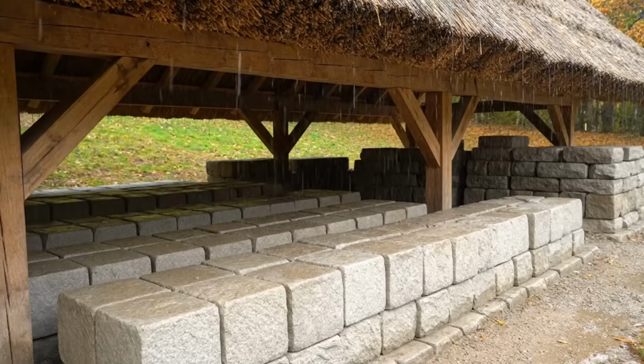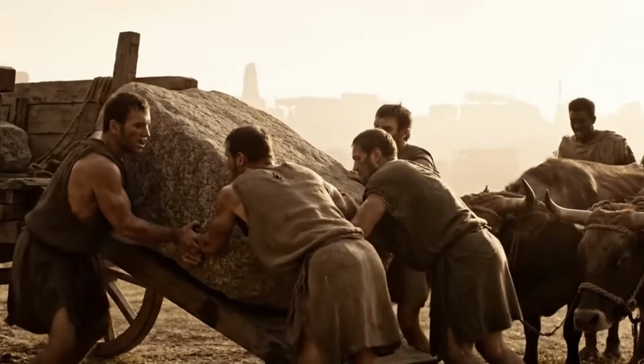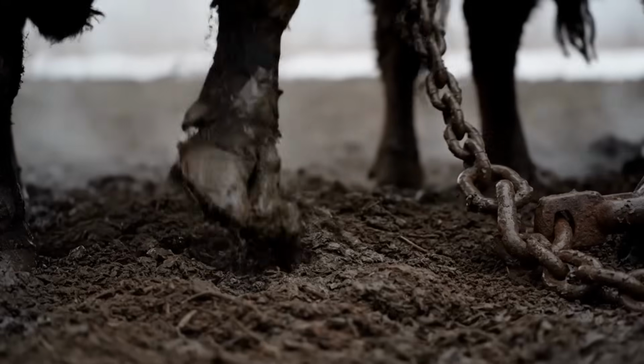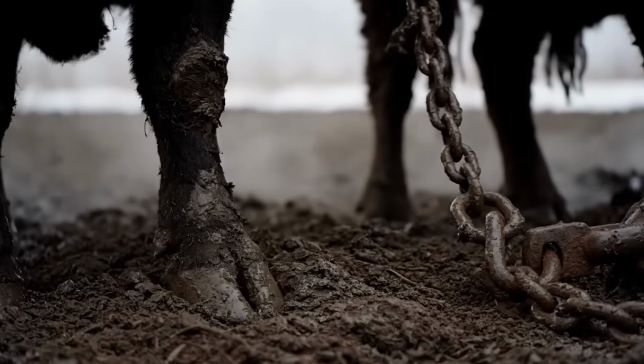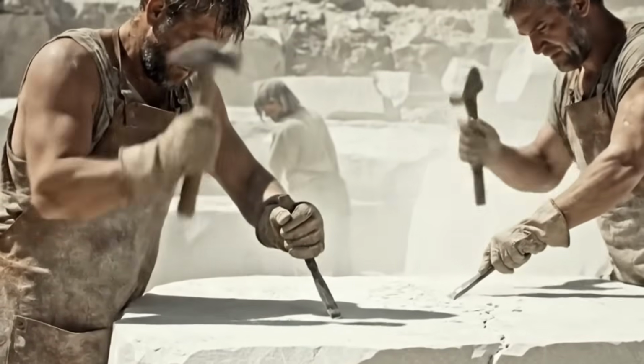Transporting the stone was a separate and extremely difficult task. The blocks were loaded onto special sleds or large carts pulled by dozens of oxen. The journey from the quarry to the construction site could take weeks and required the construction of temporary roads and bridges. Working in the quarry was one of the hardest and most dangerous jobs.